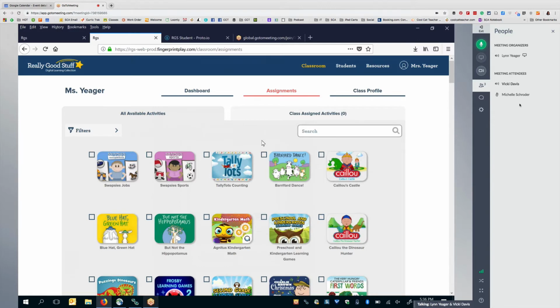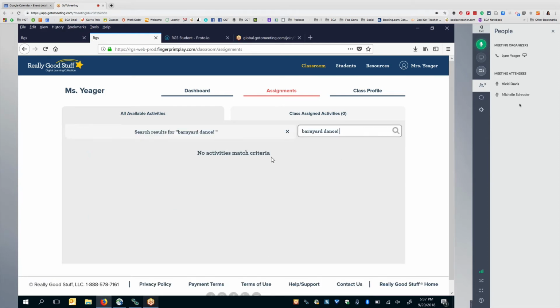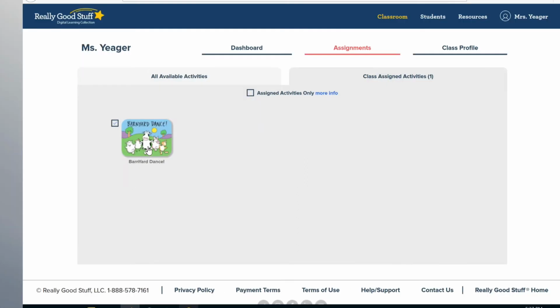You can assign an app to the entire classroom, or you can assign an app to a specific student. So if you have a fast finisher, you can assign that app that we just searched for. Now the class has this assignment. So what I'm going to do, if you don't mind, is go over to the student experience. Oh, that's awesome.